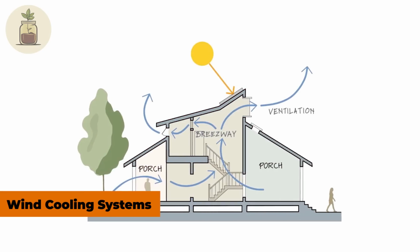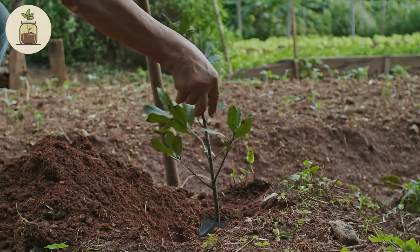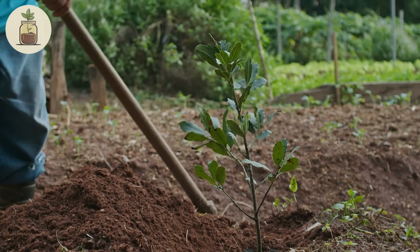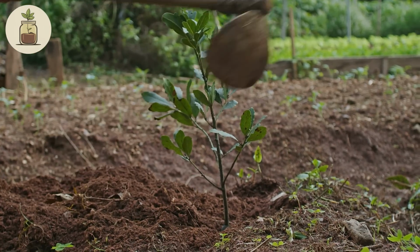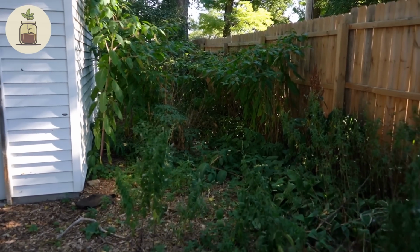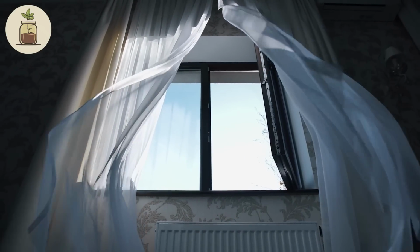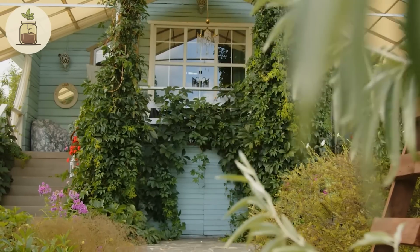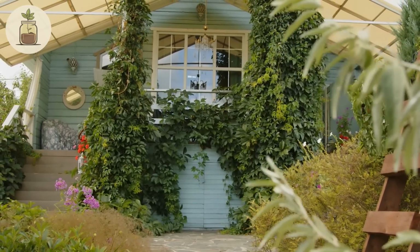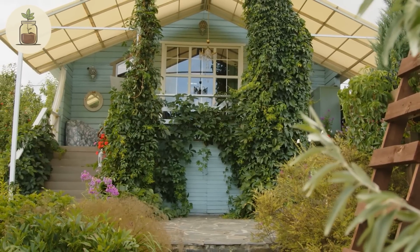Wind cooling systems. Strategic planting creates natural air conditioning in Amish communities without using a single drop of water for landscape cooling. By carefully positioning trees, shrubs, and structural elements, they channel prevailing breezes to naturally cool living spaces during summer months while blocking cold winter winds. Proper tree and shrub placement eliminates the need for cooling-related irrigation that many homeowners waste on lawns and ornamental plants.